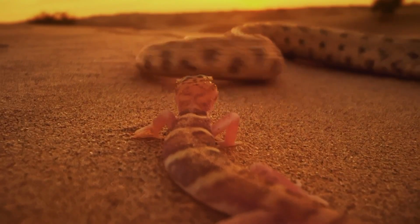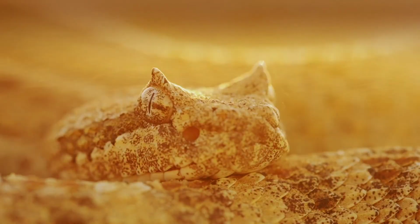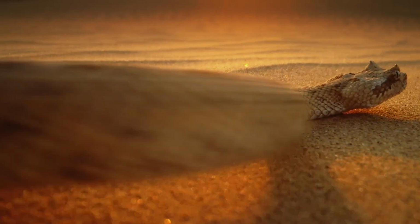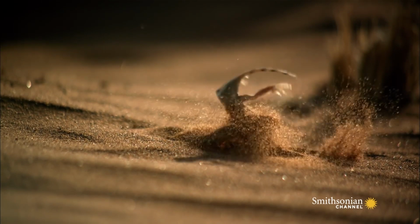The Sidewinders are some of nature's most proficient hunters. Using their heat and scent sensing abilities, they follow prey to their burrows. Then they wait, coiled up into an S position. Once the prey comes close enough, the Sidewinder strikes in a move so fast that few creatures can evade it.